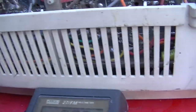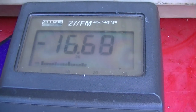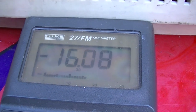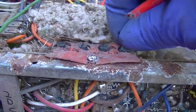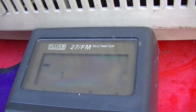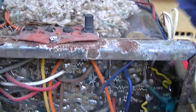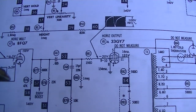Okay, we want to check that negative voltage. Yeah, this is a crappy video. It said negative 20 or negative 16. Let me see if I turn our horizontal hold, what that does. Negative 15, let me go the other way. Negative 15. Yeah, if I'm seriously driving 30 or 40 watts through that little tube, it'll red plate and burn up real quick. Next thing we want to do is we want to take a look at this.